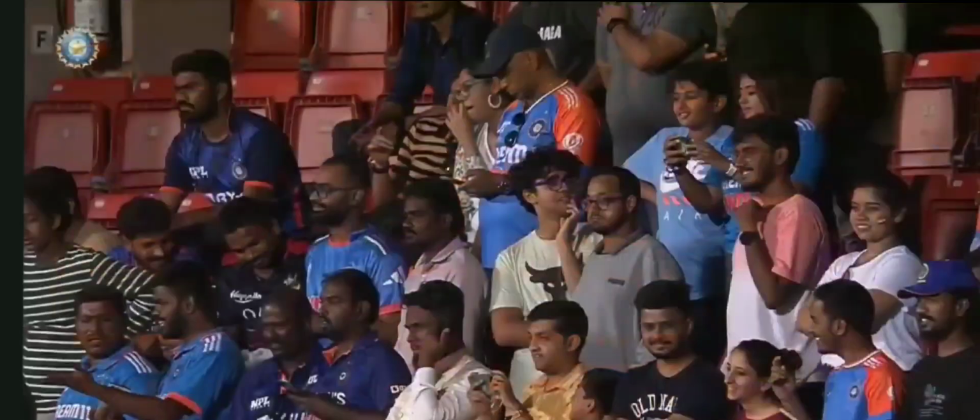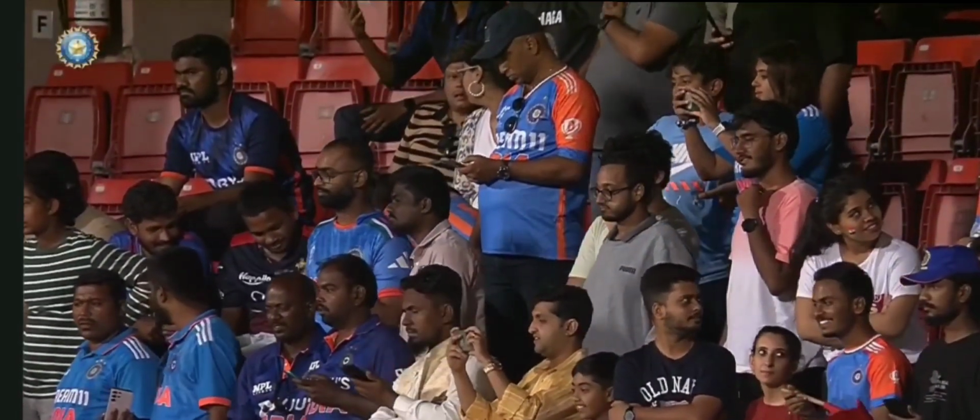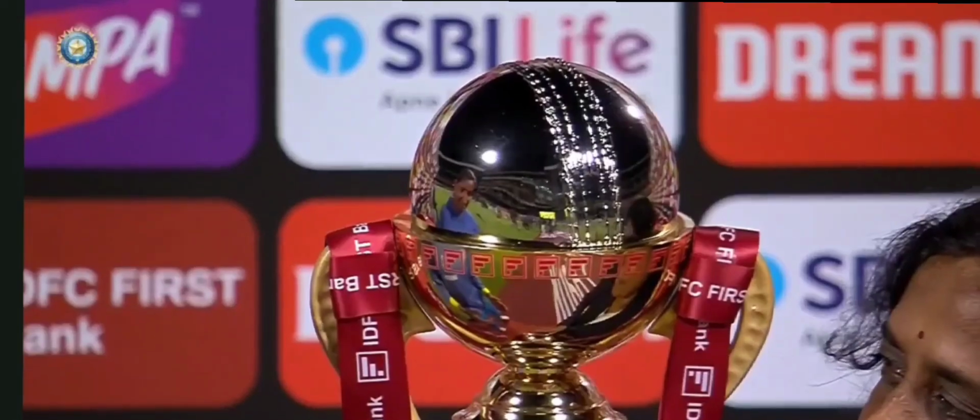Harman, it's been an absolutely brilliant show by you and by the team. That's why you will be receiving the winner's trophy. I would request you to collect the trophy from Ms. Jayashree Doraiswamy, and then, of course, the celebrations can begin. Thank you, Didi. Harmanpreet Kaur, the victorious captain, and a trophy for Team India.